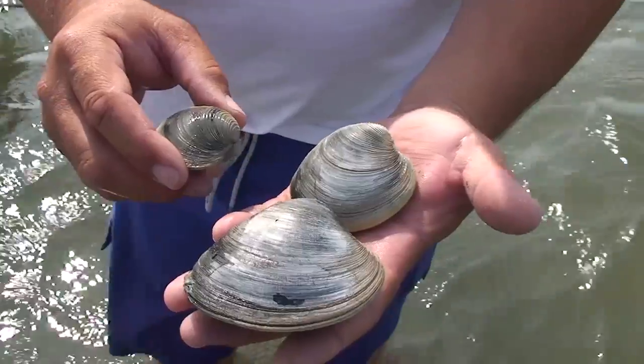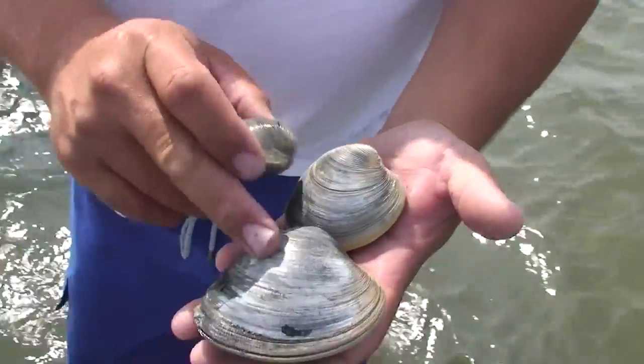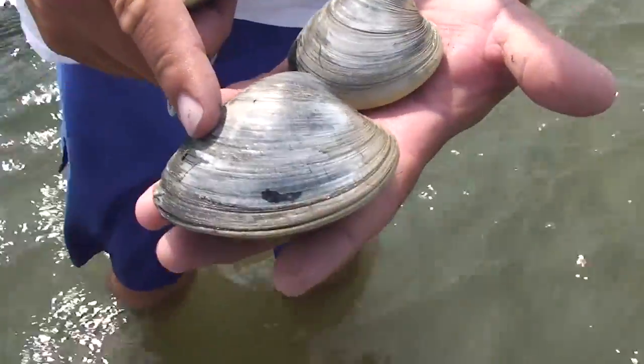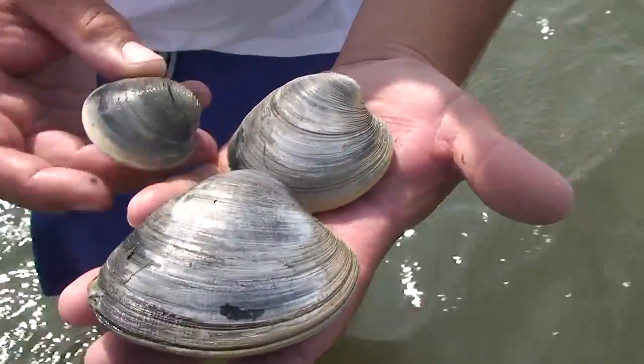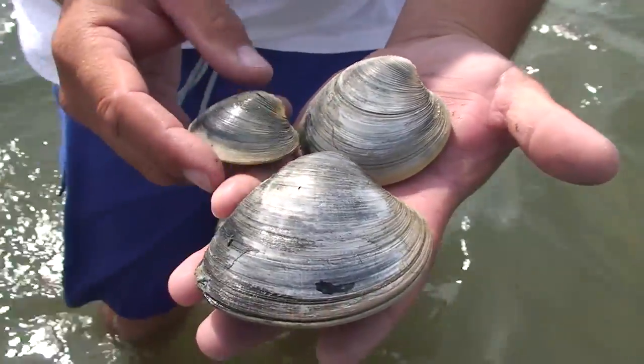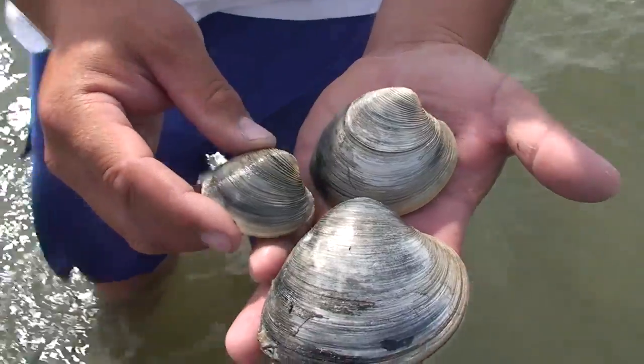Here are examples of the 3 different sizes of clams, with the exception of the chowder clam, which is actually larger. This is the cherry stone size clam right here. This is the top neck, and this is the little neck. And of course, the one size up larger are chowder clams. But this gives you a good idea of the size difference in these.